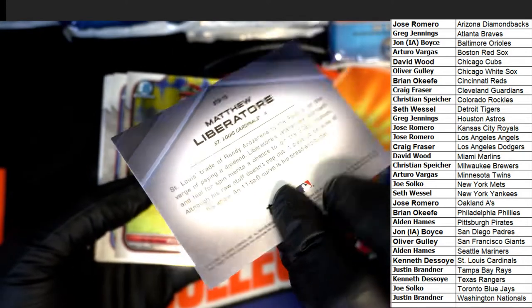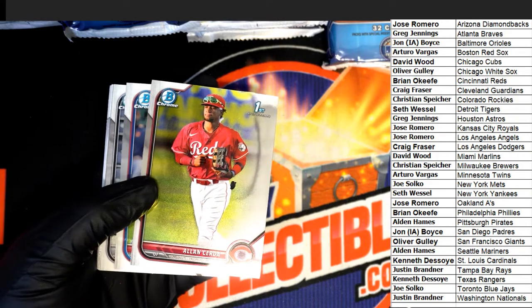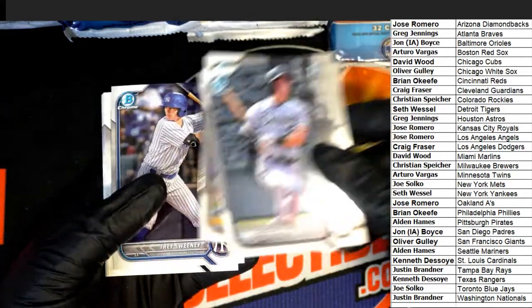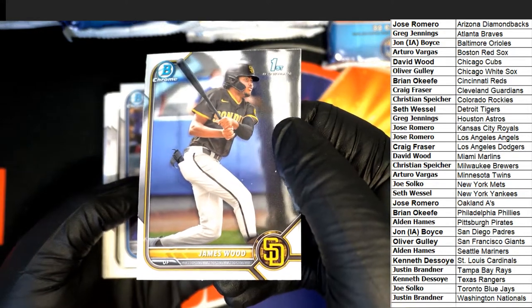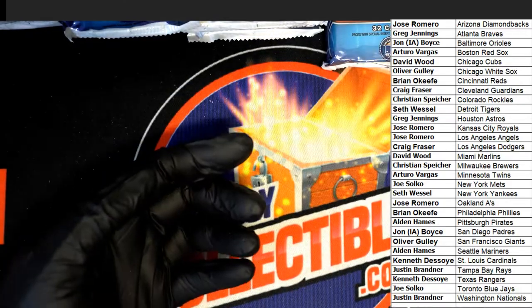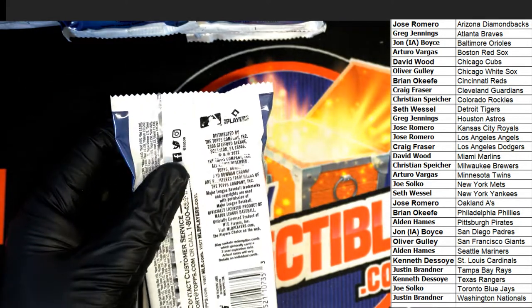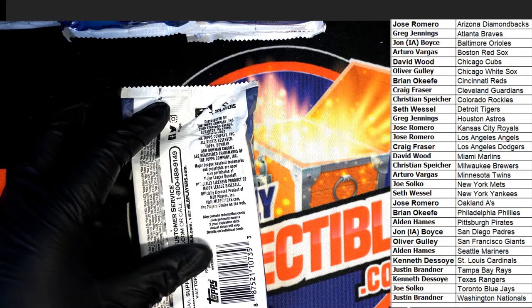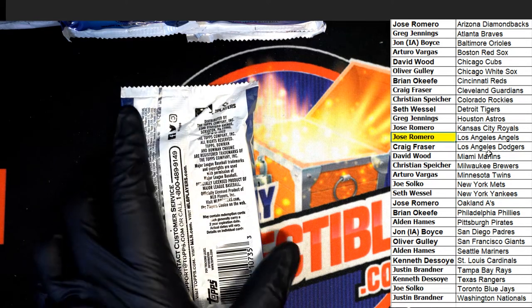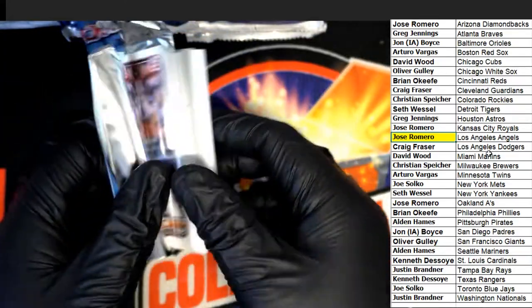Liberatore, number 19. Colston Montgomery, one of the top prospects there for the White Sox. James Wood, Padres. Chrome, Bowman first. Nice stuff popping. So yeah, the first autograph. Nice going, big congratulations. Auto number one for Jose.